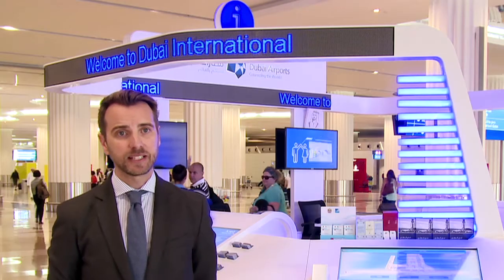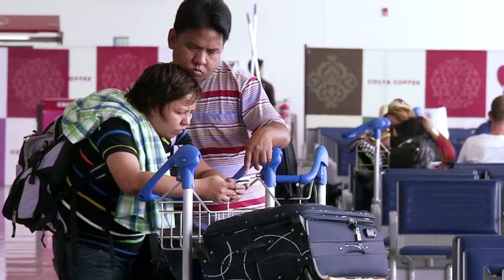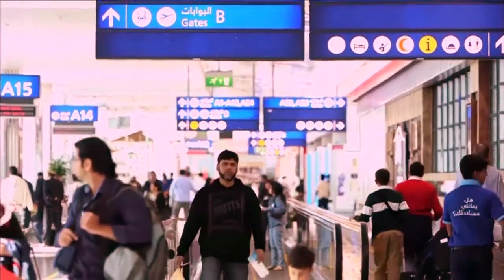Ultimately, the main aim of this application is to put all the information of the airport at the fingertips of the passenger. The app is available on the Google Play Store and Apple's App Store. Try it out next time you fly through Dubai.